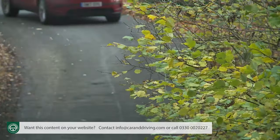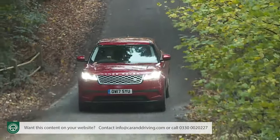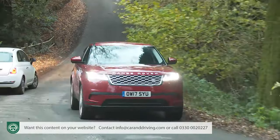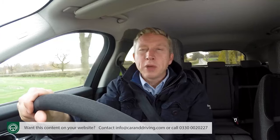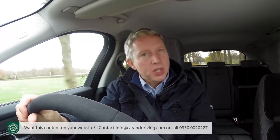A lot of Velar buyers will fund their car through a lease deal, and Land Rover offers its own finance for this. Most of these packages include the cost of insurance, but if you buy the car with your own money or decide to arrange cover for yourself, you'll want to know which group your car will sit in.